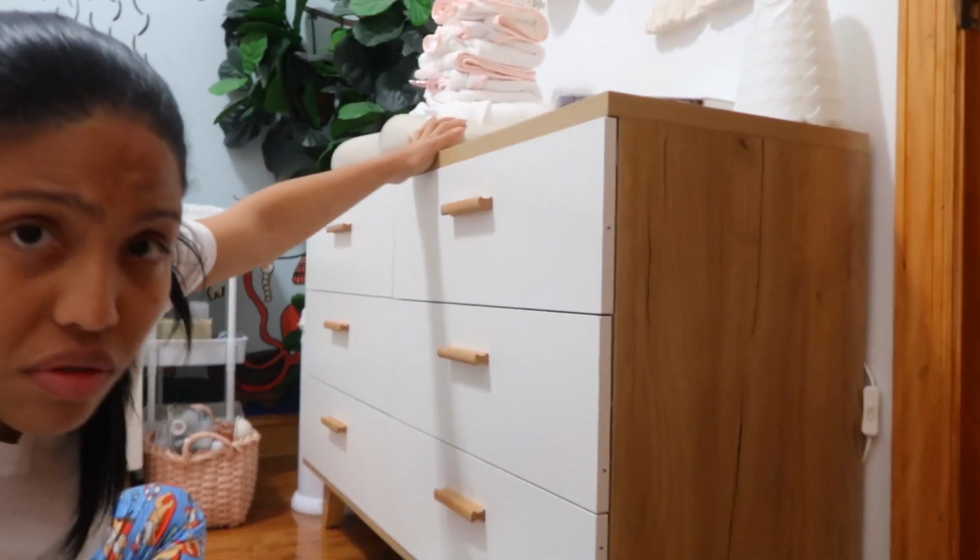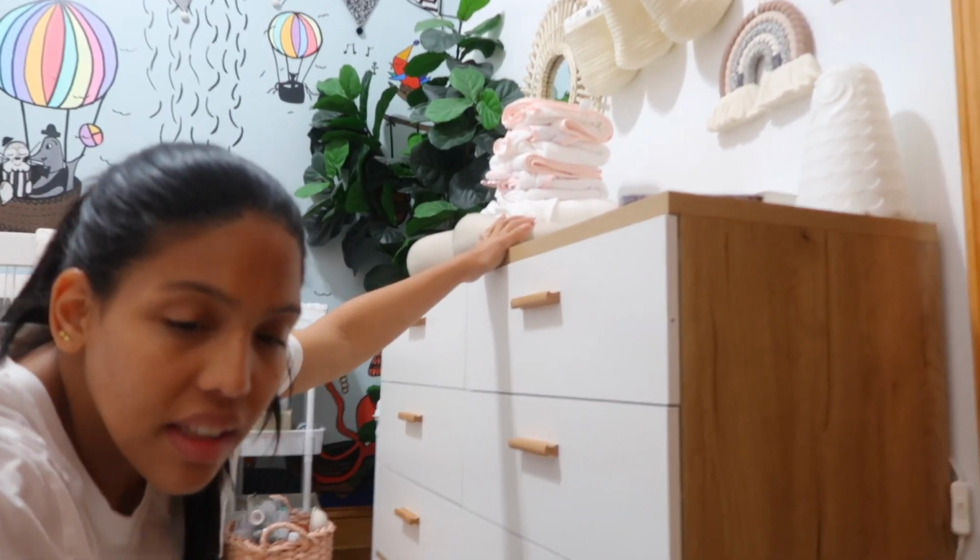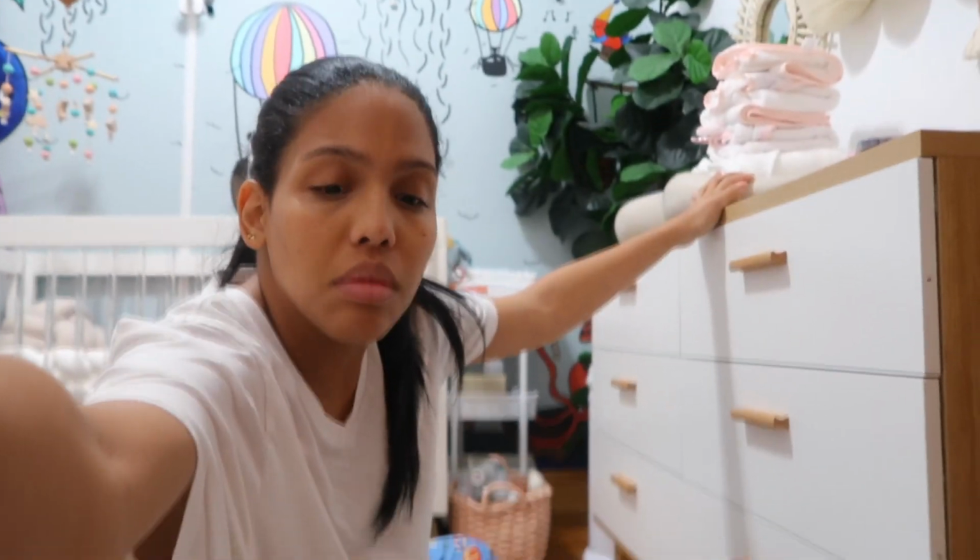I have a bunch of her towels up there. I have to find a place for that. Oh my god, this tripod is so bad. That will be later. They're all washed too. I washed almost everything.